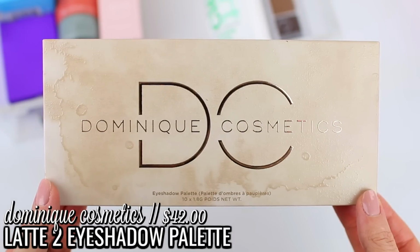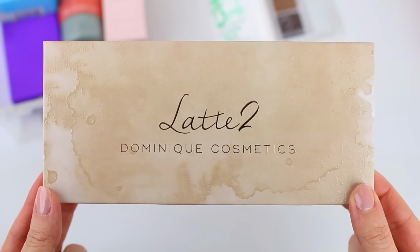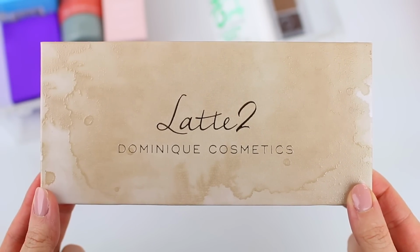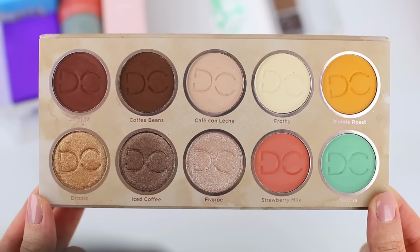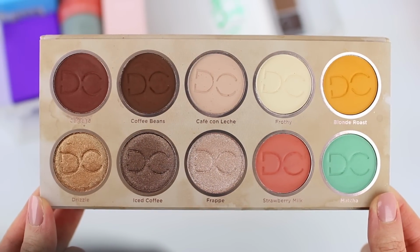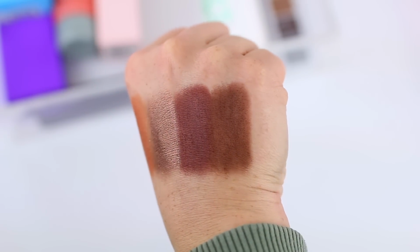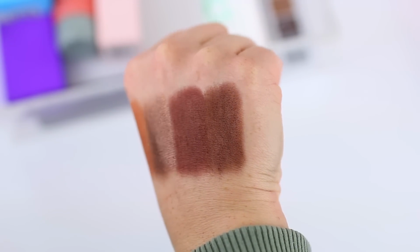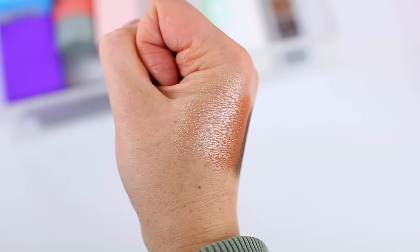A lot of you guys were saying it kind of looks like the Going Coconuts palette from ColourPop, but I feel like this is a more rich, intense version of that. The Dominique Cosmetics formula is so good. The matte shadows blend out easily, and the rich shadows hold their pigmentation as you blend them out, but they're still really easy to blend out on the eyes. I also love her metallic formula because they just look so intense and vibrant on the eyes, and I really do think it's an underrated brand. They make one of my favorite formulas, so I'm excited to have this palette so I can play around with it, and I will be testing this out.